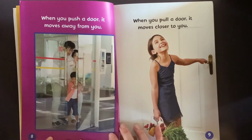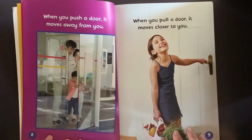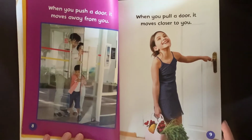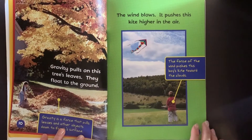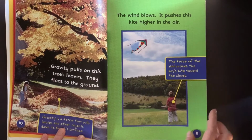When you push a door, it moves away from you. When you pull a door, it moves closer to you. The wind blows. It pushes this kite higher in the air. The force of the wind pushes this boy's kite toward the clouds.